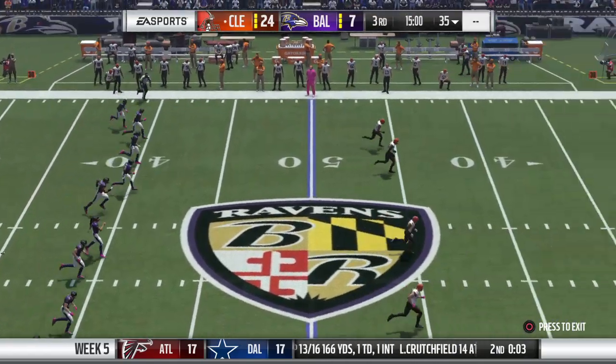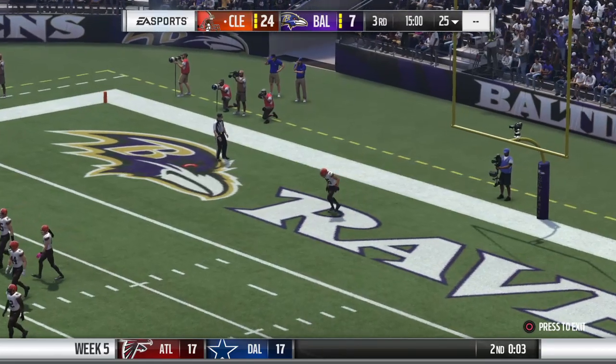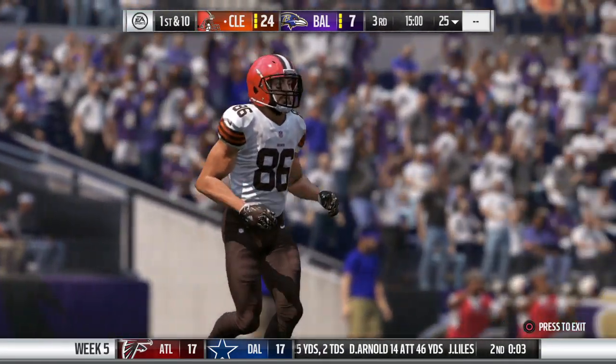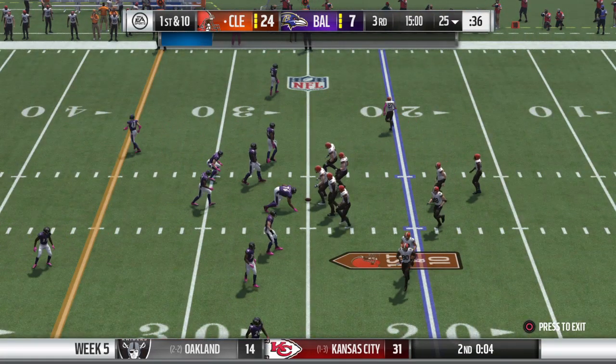The start of the second half. This will be taken to the back of the end zone, and no run back here. This will be a touchback, and it comes out to the 25-yard line. Here's the Browns offense now, getting set to start off this third quarter.